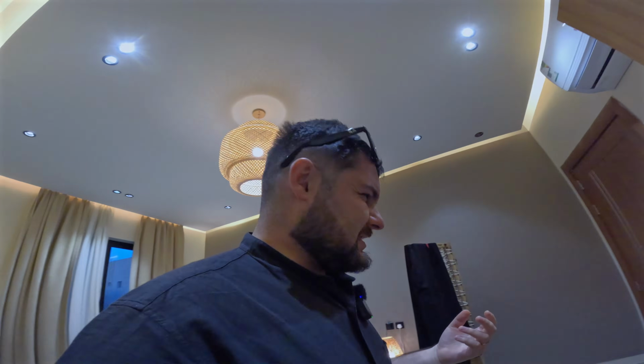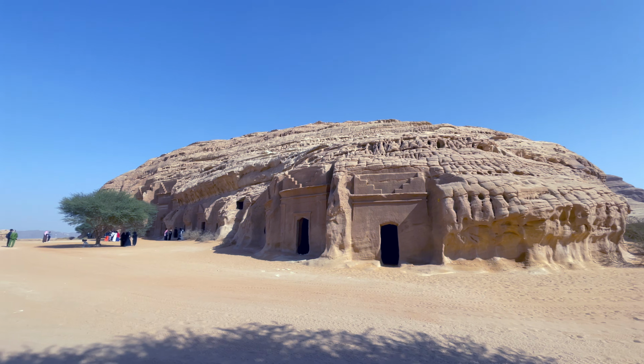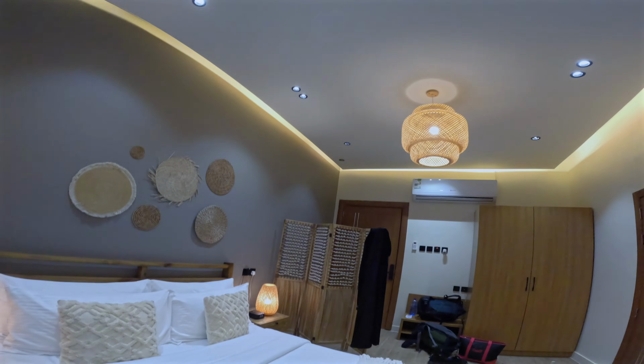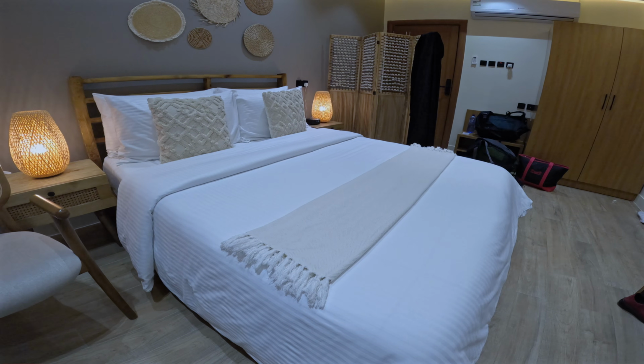So yeah, AlUla. This is a place that, at least until recently, Islamic people, so most of the people living in Saudi Arabia, believed was kind of haunted or cursed by Muhammad. But we'll talk more about that in later videos because it is one of the reasons that AlUla is quite an interesting place. But right now I just want to show you around the room that I booked here. And this room is quite nice. It feels pretty luxurious, and this building was like just completed.